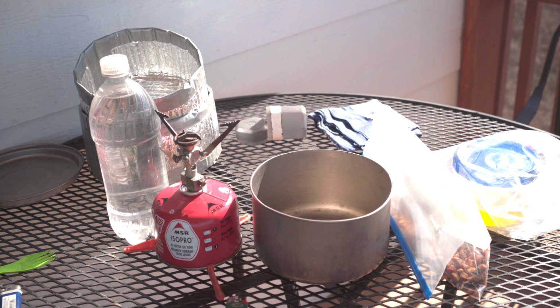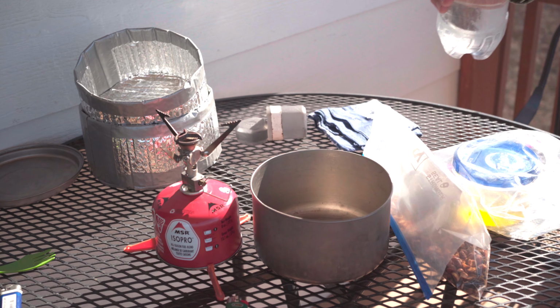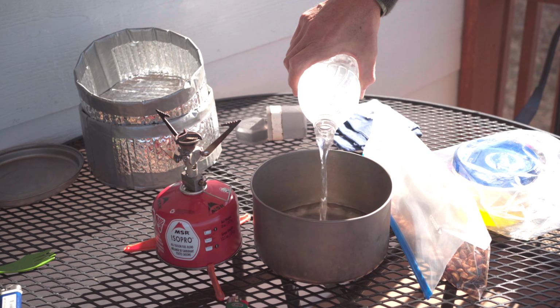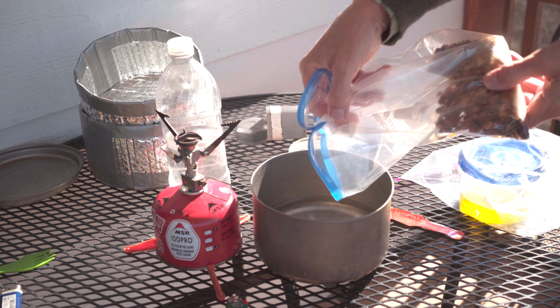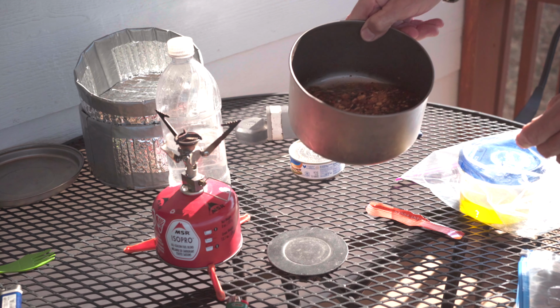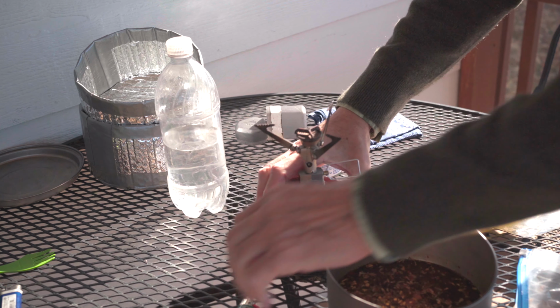Okay, now it's time to cook the soup mix from the grocery store. So again, I'm going to put half a liter, at least. Put my little can over here, pour my soup mix in here. And always I'm going to monitor to make sure I got enough water in there. So light the fire.